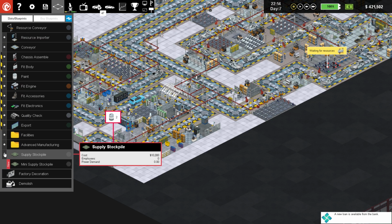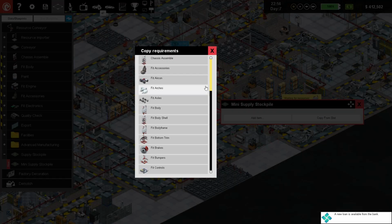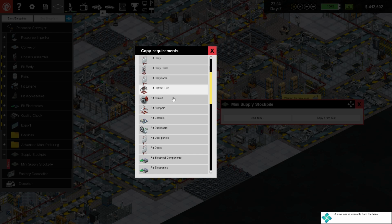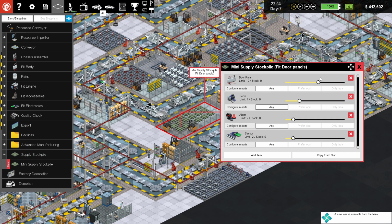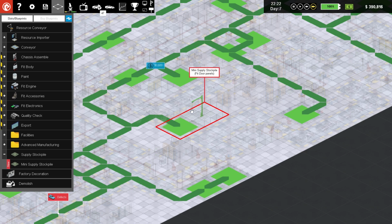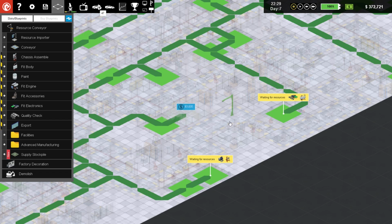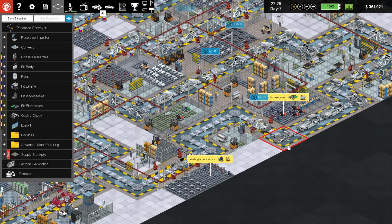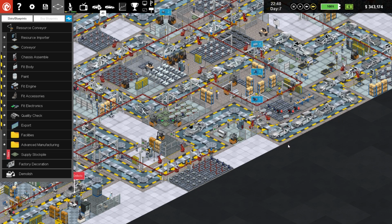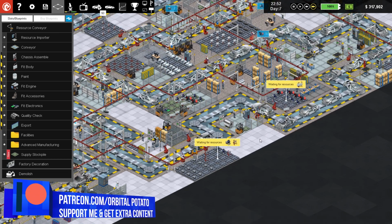Right, mini stockpiles, fantastic. Let's put a mini stockpile in right over here. Right there, absolutely smashing. Right, so I think it's fit doors that we want to copy. Yeah, fit door panels, that's the one. Fit door panels, and we would like to keep everything in stock, actually. There we go. And also link that up like that. Perfect. Does that even... Yeah, that links up. Perfect. Good. So that should hopefully make things a much swifter operation. Yep, that's what I'm hoping anyway.